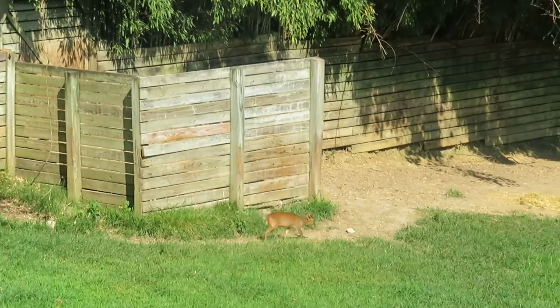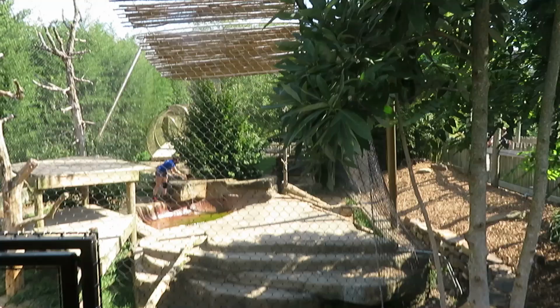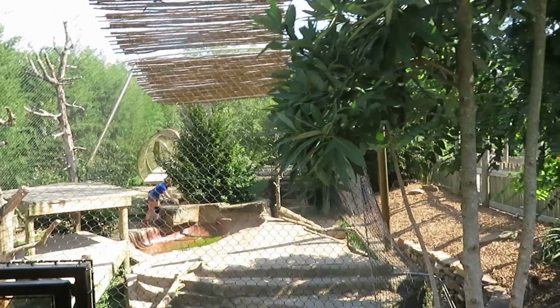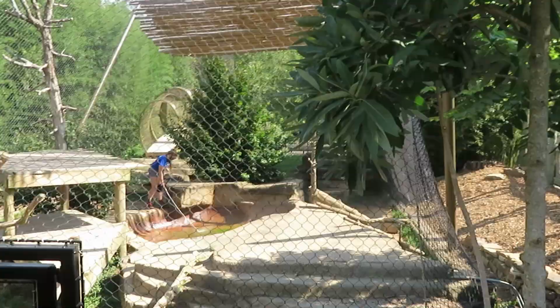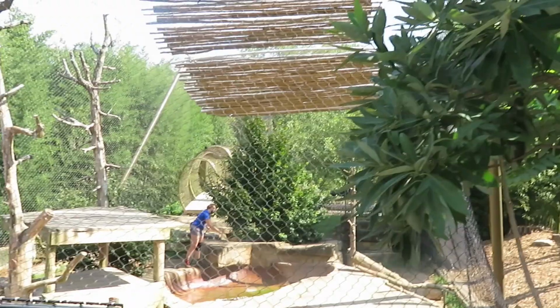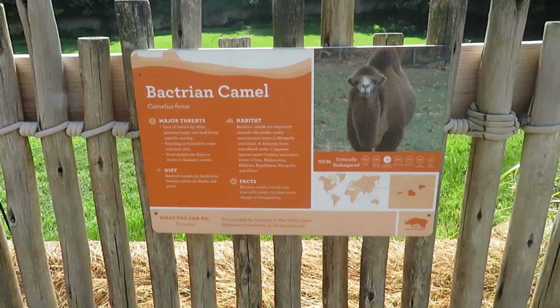We got Amur Tiger. Alright, so apparently there's a worker in the habitat cleaning up the tiger habitat, so he is not out right now, but she said the tiger will be out in 10 minutes. So I'm not sure if I'm gonna come back here later or wait. We'll see what happens.